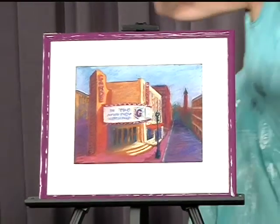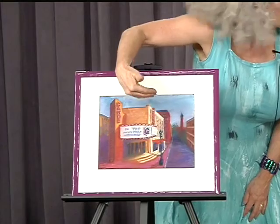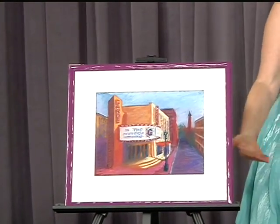To me, the frame is part of the painting. The frame is meant to set off the painting, to show it off to best advantage. The frame dresses and encloses the painting so that this one, I picked up the darks deliberately so that the lighter colors would jump right out.